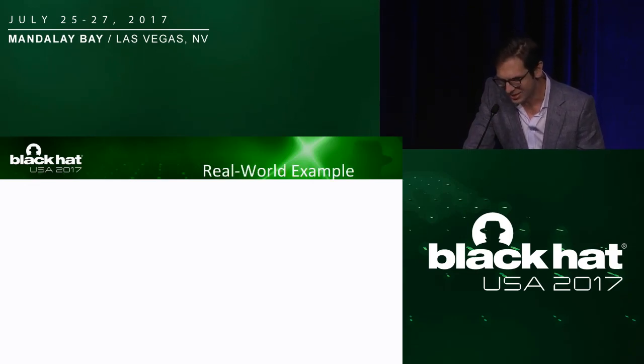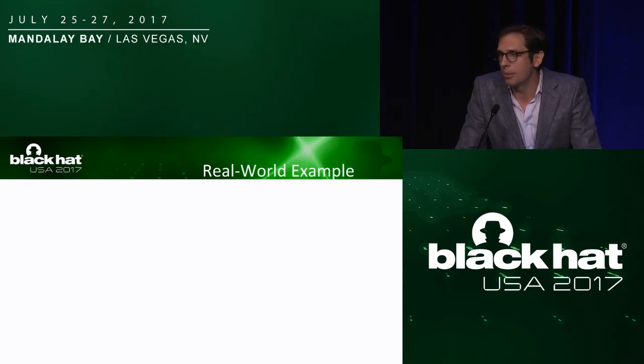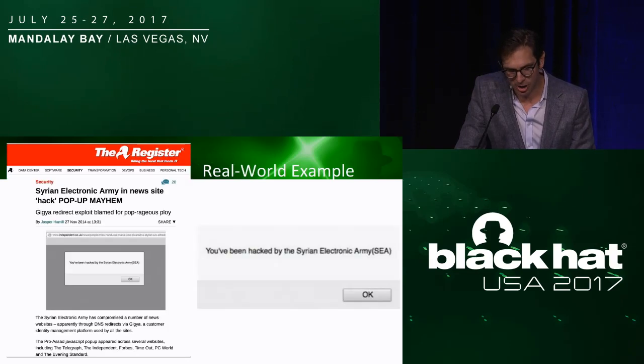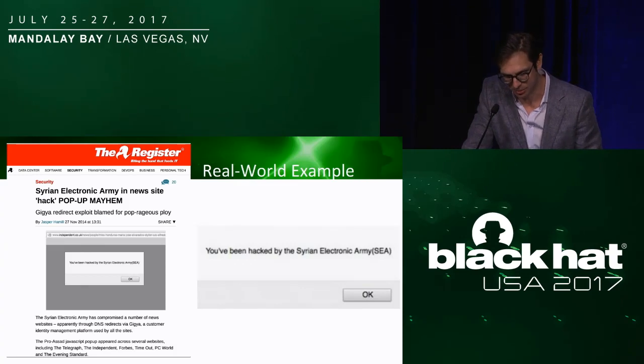To tell you a little story about this, there was a startup that did this. Their business model was put JavaScript on your page, kind of like Optimizely, and get some business value back in return. The startup's called Gigya, and Gigya happened to have their DNS compromised. After their DNS was compromised, all the sites like Forbes and a bunch of other media sites that were serving Gigya's JavaScript started serving Syrian Electronic Army payloads instead. Really clever. They got their political message out all over the web. Somewhere in the follow-through, they dropped the ball, and the best they could come up with is, you've been hacked. Could have been a lot worse than that, as I'm sure you could imagine.